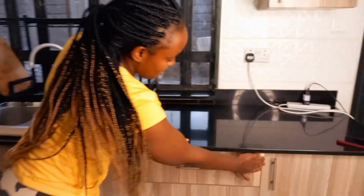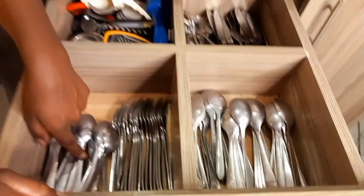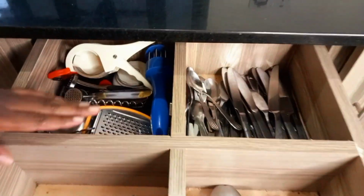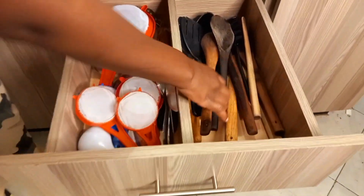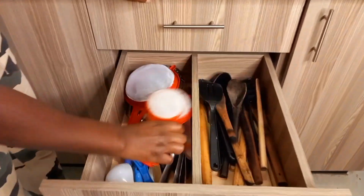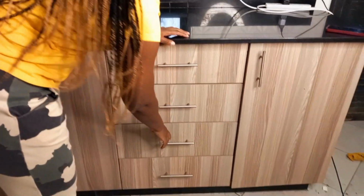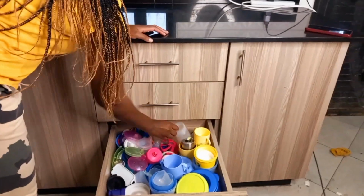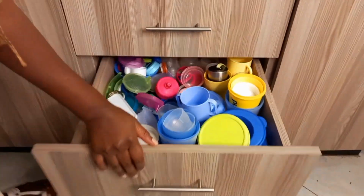When you come to this drawer, we have the spoons, the forks, teaspoons, tablespoons, and the knives. Everything is well arranged, guys. This is where I have kept the cooking spoons, more knives, and more cooking spoons. I've kept all the plastics for the kids here, every plastic and their lids. All the plastics in here.